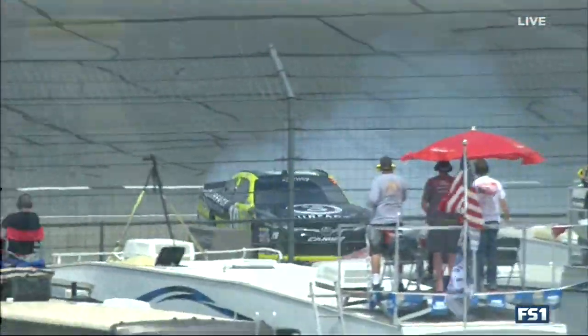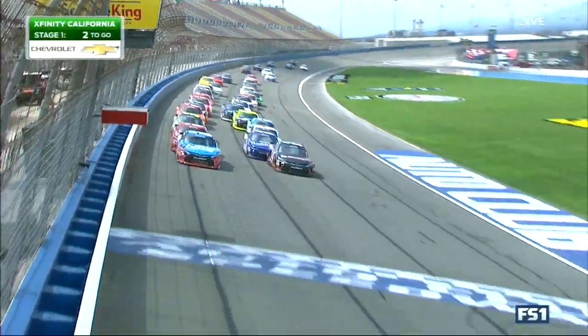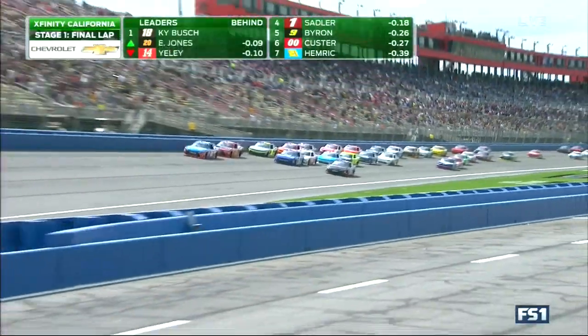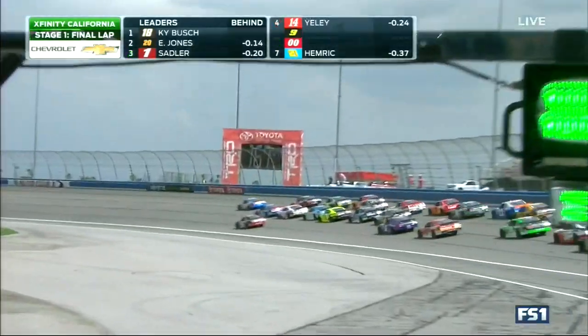And I'm going to agree with Brad Keselowski. Action's going to pick up here on pit road. All right, it's Yeley up there with Kyle Busch, Erik Jones, Elliott Sadler, William Byron. One lap to go to end stage one, and this could get crazy, guys. One lap, a lot of points on the line.